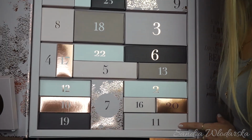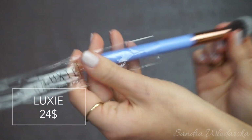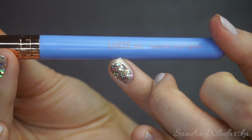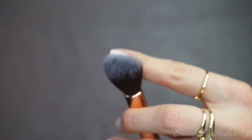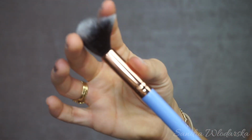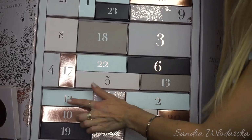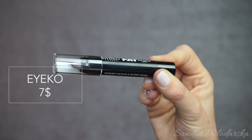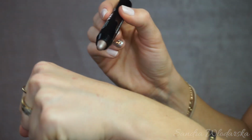Number 11 down here. So this is number 11, and this is the Luxie brush. As I hope you can see, there it says Luxie, and this is a fluffy highlighter brush. I will probably also use this to set my under eye, and it's really soft. It has really soft bristles, and I've heard a lot of good things about Luxie brushes, so I'm excited for this one. Number 12. Behind compartment number 12, we have a fat eye stick from Ico. So this is an eyeshadow stick, and let's do this here.